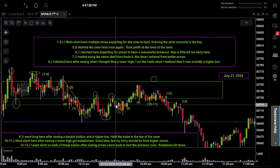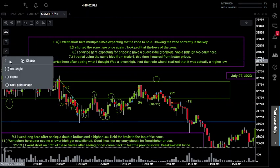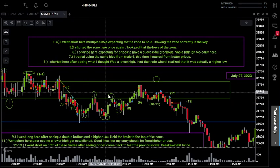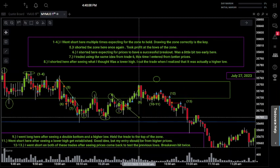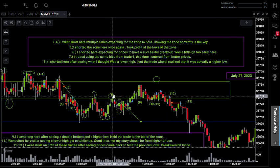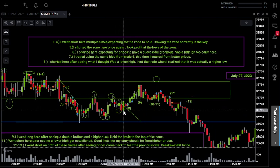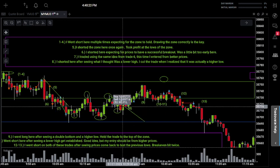So once I saw that lower high, I'm like, oh, okay, I know exactly what's going on. I deleted it, but when I was trading it live, I actually had a trend line drawn across this area. So I took the swing high from the second point of this double top, connected that to the lower high, and then I extended it throughout the market. And as you can see, that's where I took my entry for trade 8. I went short right here at the orange triangle.